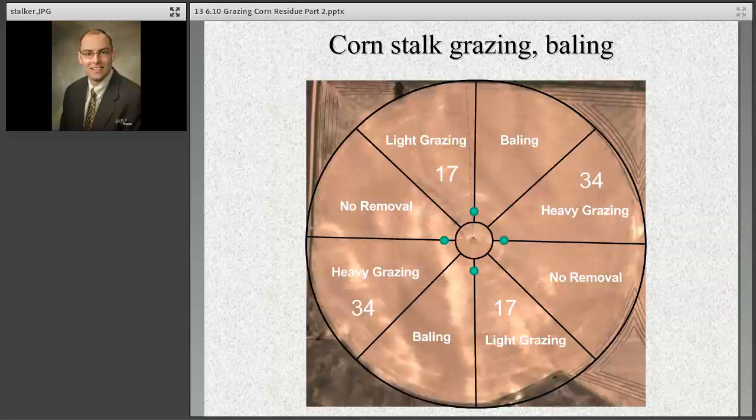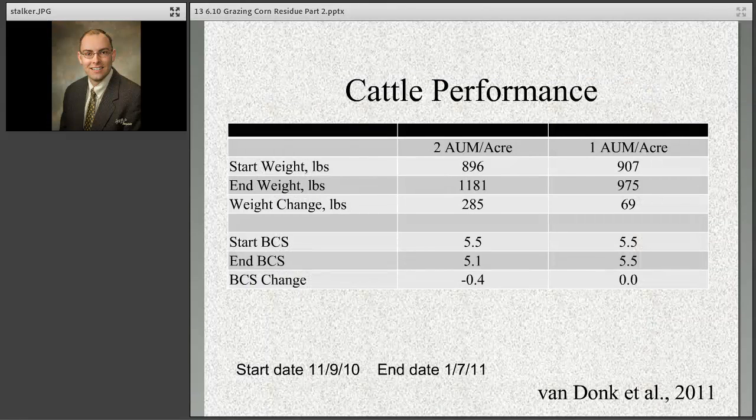So in the light grazing treatment, we use 17 head, and in the heavy grazing treatment, we use 34 head. So we have twice as many cattle in the heavy grazing treatment to get our 2 AUMs per acre. I would just like to point out that the recommended stocking rate for this paddock would be 1.5 AUMs per acre. So our light grazing treatment is below that, and our heavy grazing treatment is above that. These data show the animal performance. Okay, and what I'd like to concentrate on first is the body condition score.